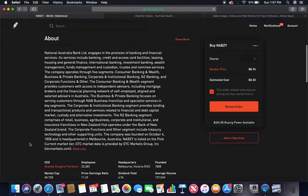About National Australia Bank LTD engages in the provision of banking and financial services. Its services including banking, credit, and access credit facilities, leasing, housing, and general finance, international banking, investment banking, wealth management, funds management, and custodian, trustee, and nominee services. The company operates through 5 segments: consumer banking and wealth, business and private banking, corporate and institutional banking, NZ banking, and corporate functions and other.